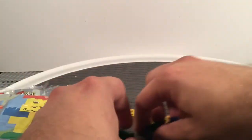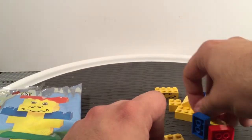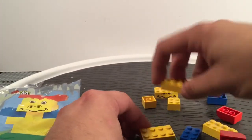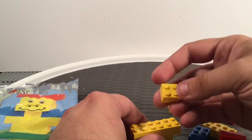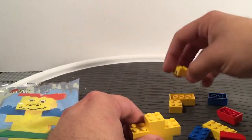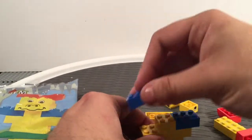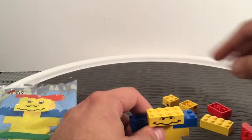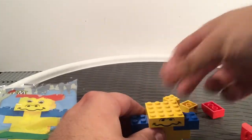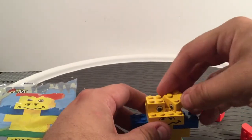Alright, let's put this one together, and like I said before, I'm just going to go over the main model so I don't waste too much time. I do apologize for that because I do like looking at all the alternative builds, but I know it's going to take a while, and talking about any one of these at a given time is good enough. So, got that in the back. A little hard to see that from the picture, but you still can see it.